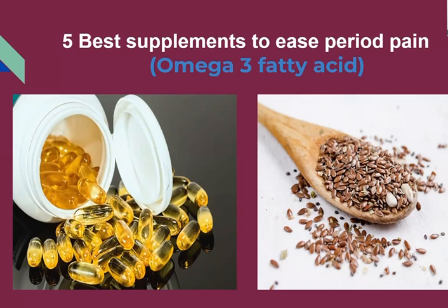The anti-inflammatory action of omega-3 found in fish oil or flaxseed oil can relieve menstrual pain. Try to increase your intake of fish on a weekly basis. Choose wild-caught rather than farmed, or use flax oil drizzled on meals.